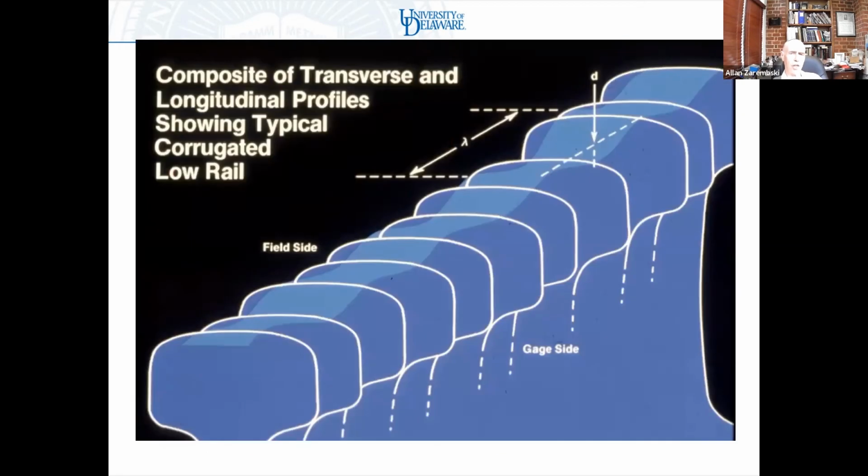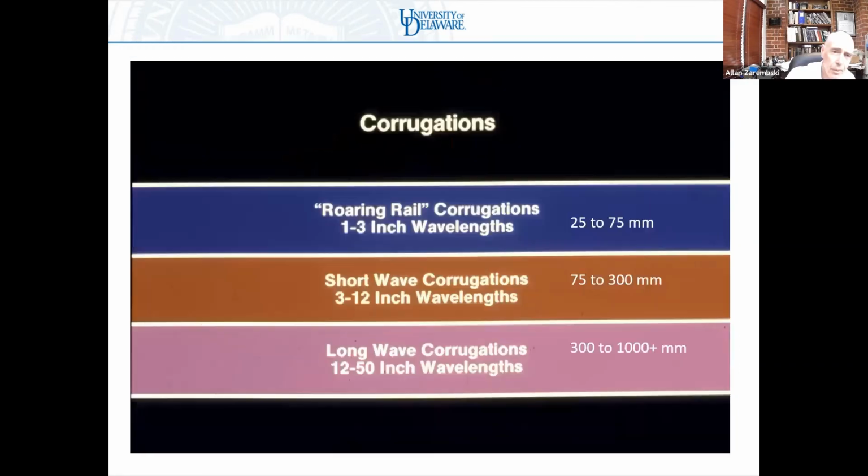So for those of you who think in terms of sine waves, it's twice the amplitude of a sine wave, because the amplitude of a sine wave is from the median, but the depth of a corrugation is from the peak to the valley. Why? It's the amount of metal you have to remove to get rid of the corrugation on the surface. And how do you remove the metal? By grinding. We'll get to that.